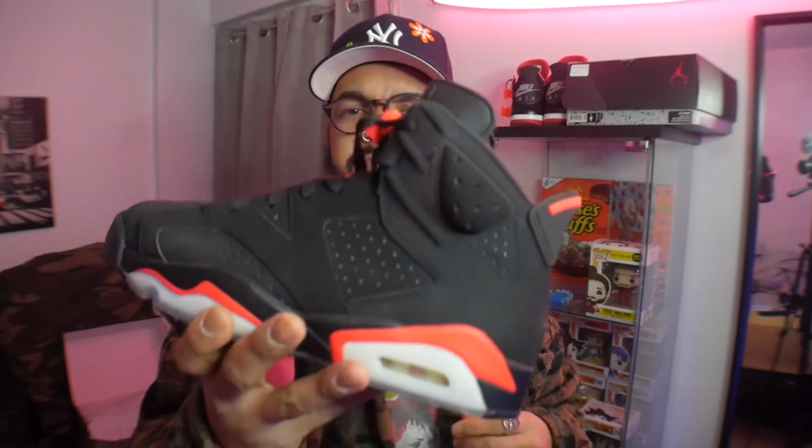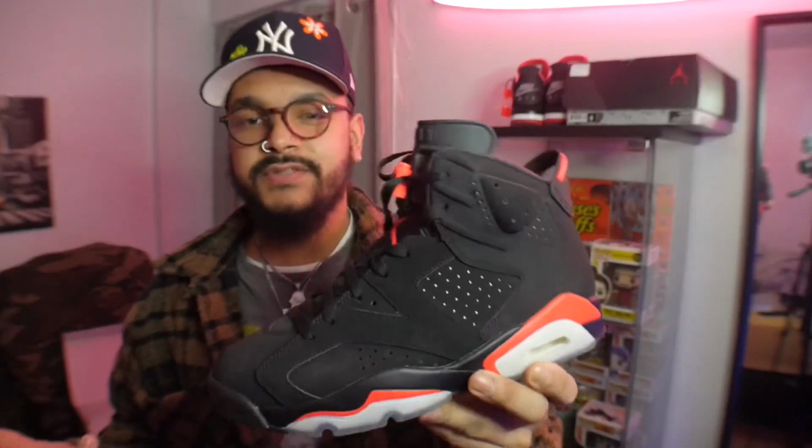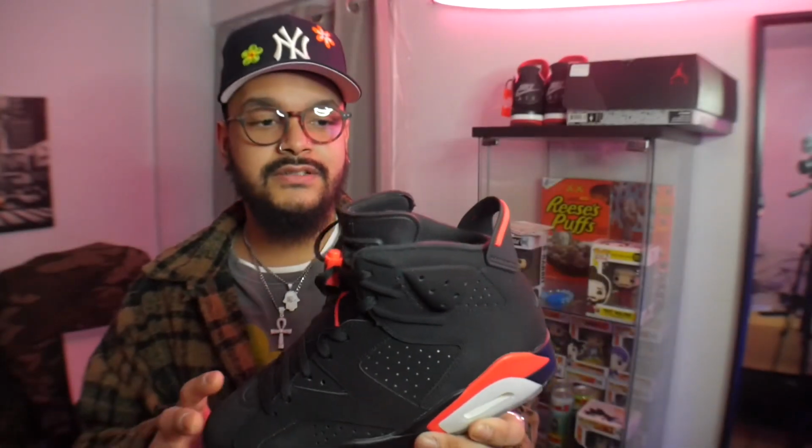Last pair, these are not necessarily new. I've had these for about a year now. I just recently started wearing them. And it's the infrareds. These are not new. A lot of people have seen me wear these. But this is just a classic with the Nike sign in the back. I think I actually showed these in my last sneaker collection video. I don't even remember, but these are a must, honestly.